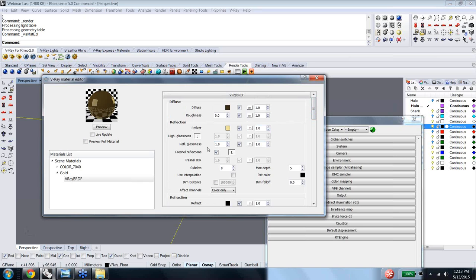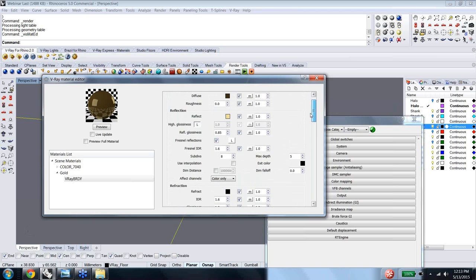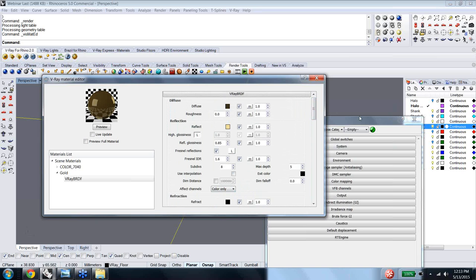Here I'm going to also change my reflective glossiness to 0.85, and I'm going to unlock my Fresnel reflections. These are basically keyed in to my refraction layer, but we're not using the refraction layer because we're not making a glassy material. So I'm going to unlink those. I'm going to change my Fresnel IOR, index of refractivity, to 25. And then I'm going to preview that. So you can see that we've started to create a much more metallic image using that high Fresnel IOR. And the reflective glossiness, by taking it down a bit, we're scuffing up the material a little.